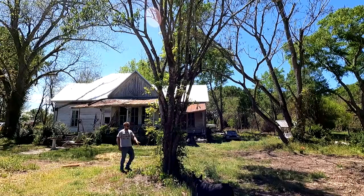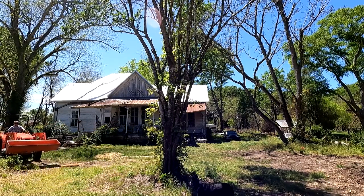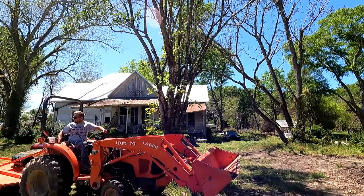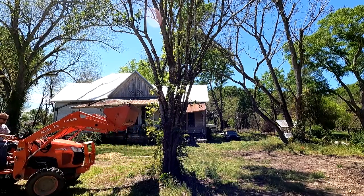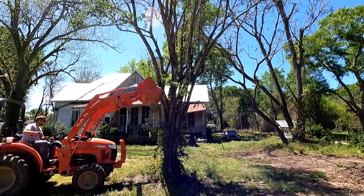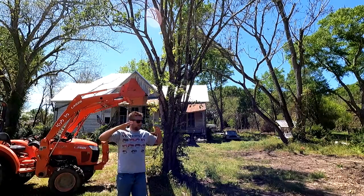Might be able to get it out. That root comes out right there. I cut part of it before. And it's got a lot of dead in it. It's a big one. Watch out, bro! Out of the ground. I see the root ball just ready to go.